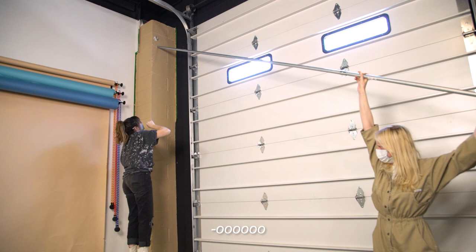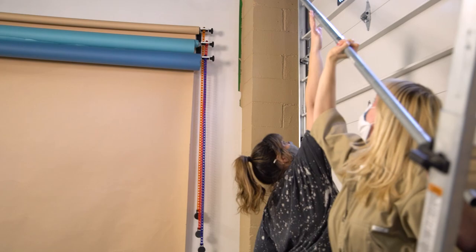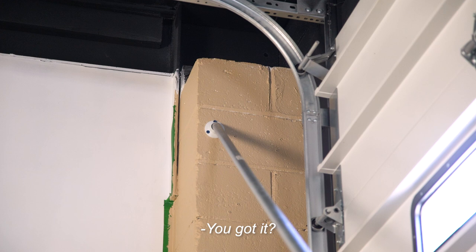Okay, how are you gonna drop this now? I feel like, let me come, come here. I feel like this is helpful. We need a guide. Okay, you want to give it to me and then you climb up the ladder? Yeah. You got it? Yes. Okay, you need to hold. Oh man. Okay.